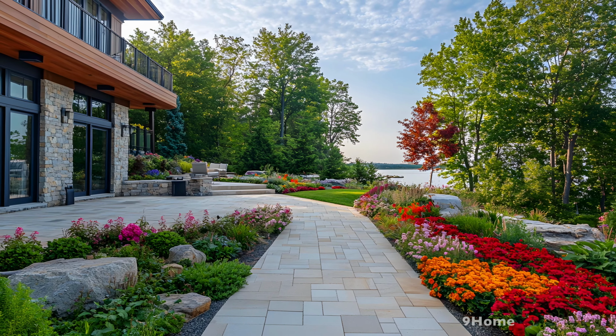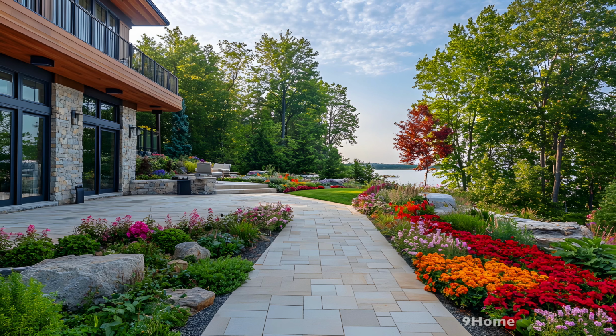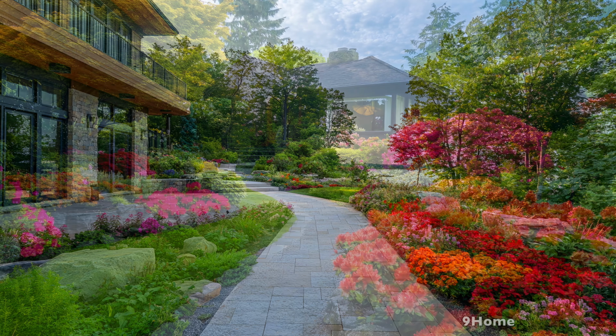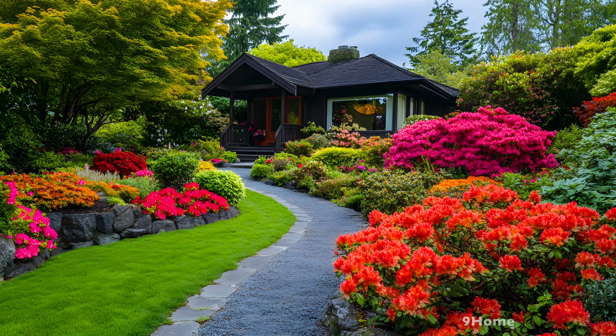Immersing yourself in the enchanting outdoors is akin to stepping into a realm where the stress of everyday life melts away, replaced by a serene and captivating refuge.